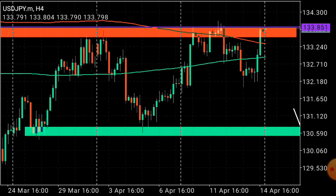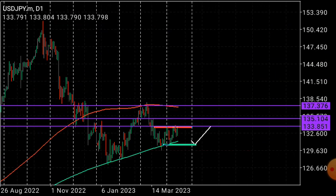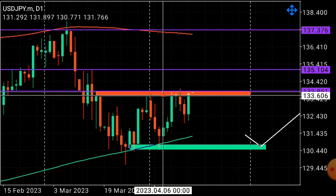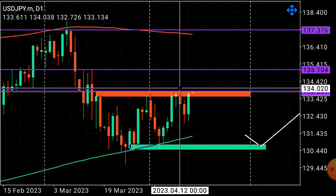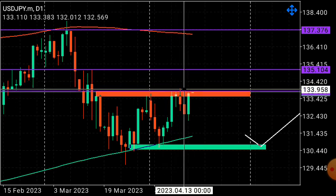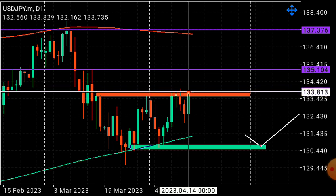Currently, I'm looking at the USDJPY pair on the 4-hour time frame. Let me jump to the daily and see something. On the daily, I see that price has failed to break out of this supply zone. This red marked area is a resistance zone, a supply zone. Price is failing to break out of it. It spiked a bit. That's the result of the past week; during the course of the week, on Wednesday, or was it Tuesday, that's what triggered me to take a buy opportunity. And then there was the CPI event and it dropped.